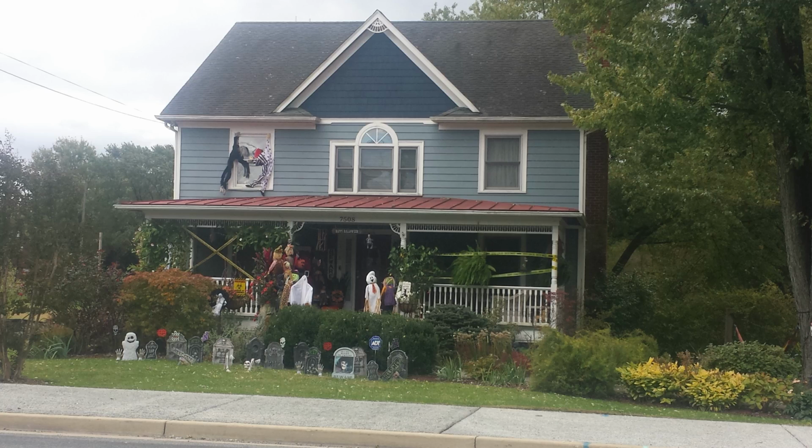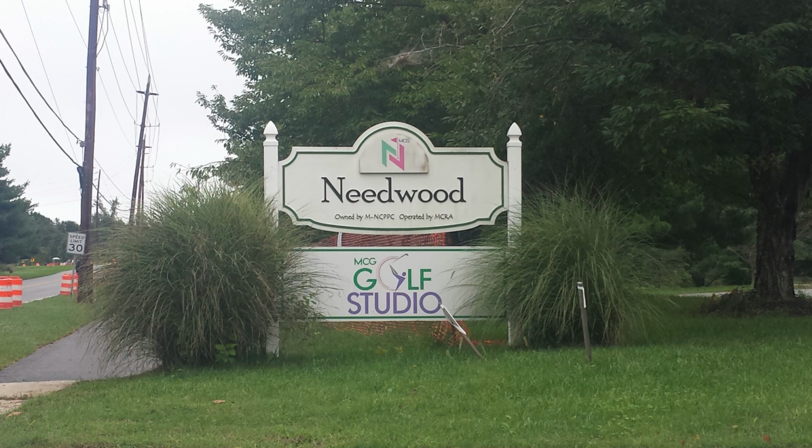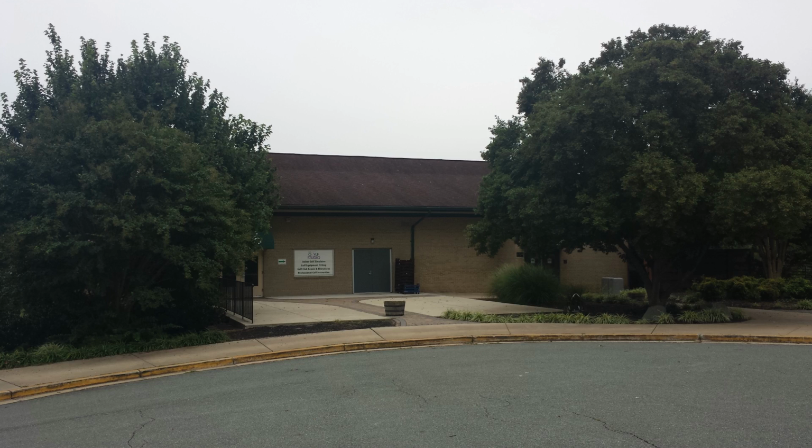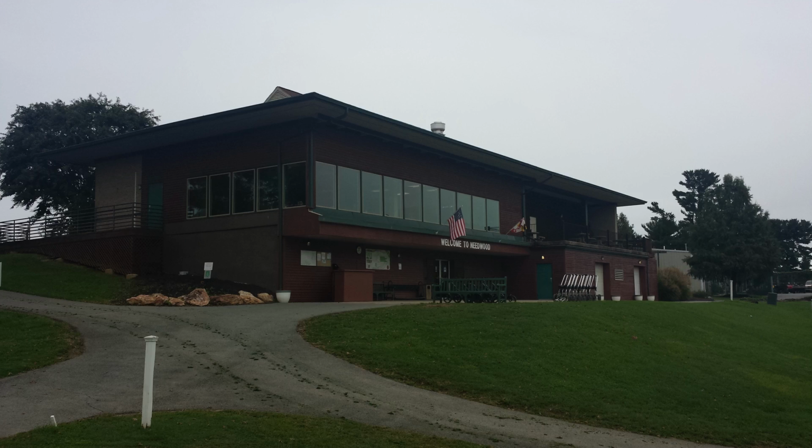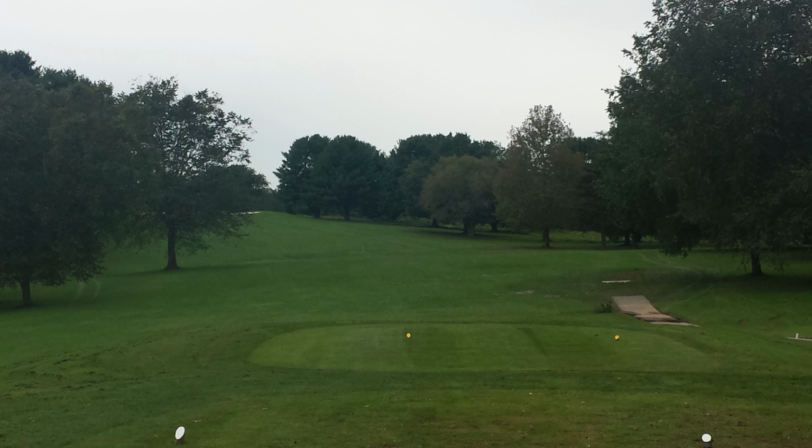Okay, so this week's course is Needwood Golf Course in Montgomery County, Maryland. I believe it's actually just a short distance from Shady Grove Metro, which I believe is in Gaithersburg, Maryland. There's a fairly large park, Needwood Park, I guess. It's right off Needwood Road, that runs off Muncaster Mill Road between, I guess, the Shady Grove Metro, and it runs down onto 355 and 26 and so forth. And it's actually a fairly decent old neighborhood in the Shady Grove area.